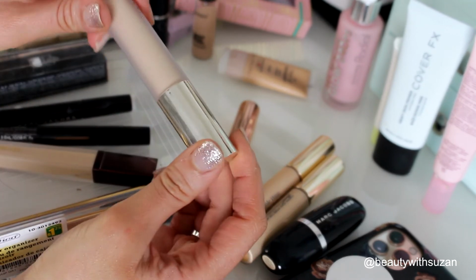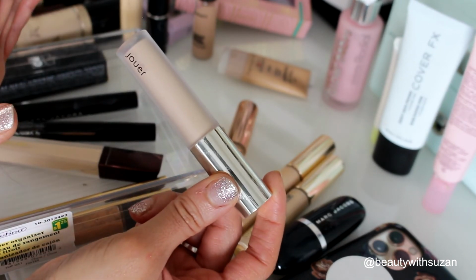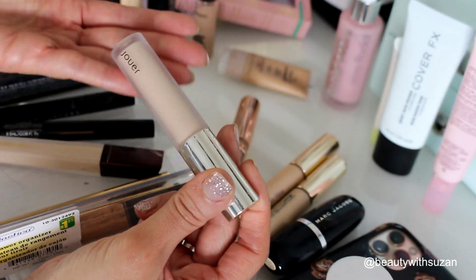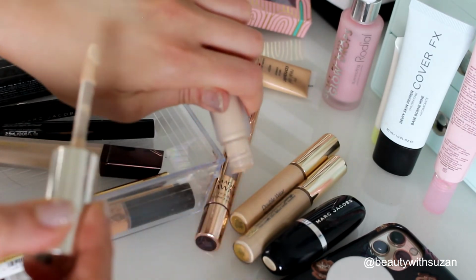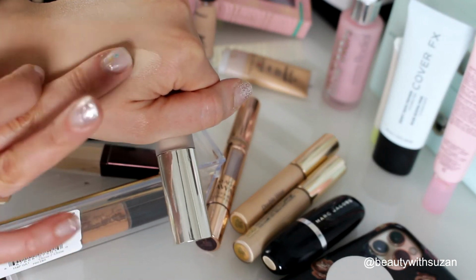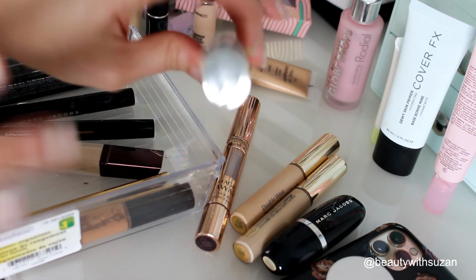This is from Jouer. I do feel like this reminds me a lot of the Shape Tape concealer, with lots of hydration, but again, less is more, so a little goes a long way. This is in the shade Wheat. I got it just because so many people raved about it, and it's really pretty. Very thick though. Just be careful. As I said, you don't need a lot of this. And I like to tap it with my fingers first and then go with my sponge. It's a pretty full coverage concealer. And again, this shade is very light on me right now, but just because I have a tan on.